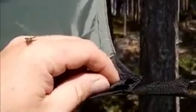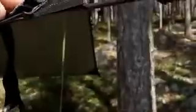There's a bloody fly on my arm, get off. Those on my hand. I've been putting up with these all day, they drive me nuts. They don't bite, but they're just bloody annoying.